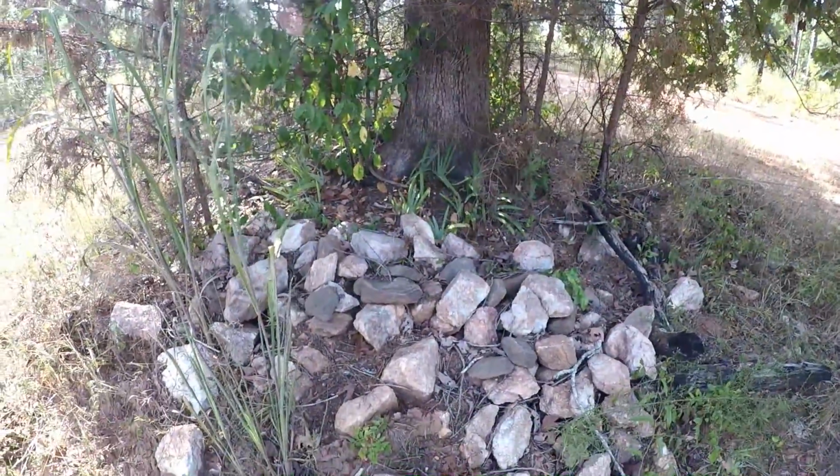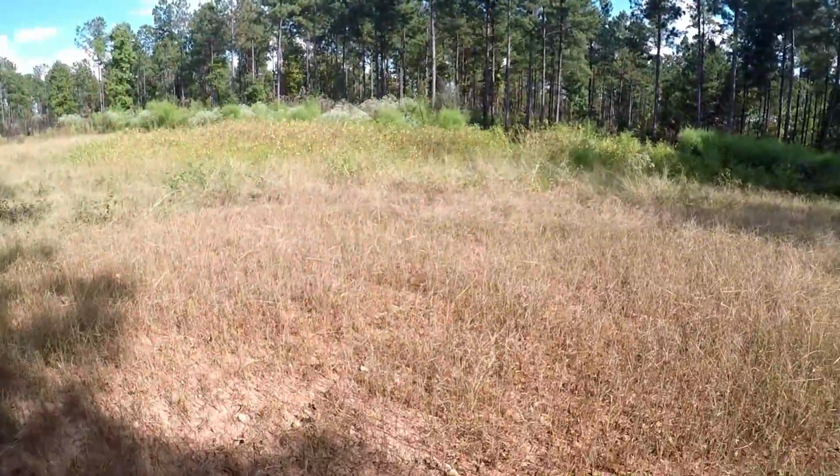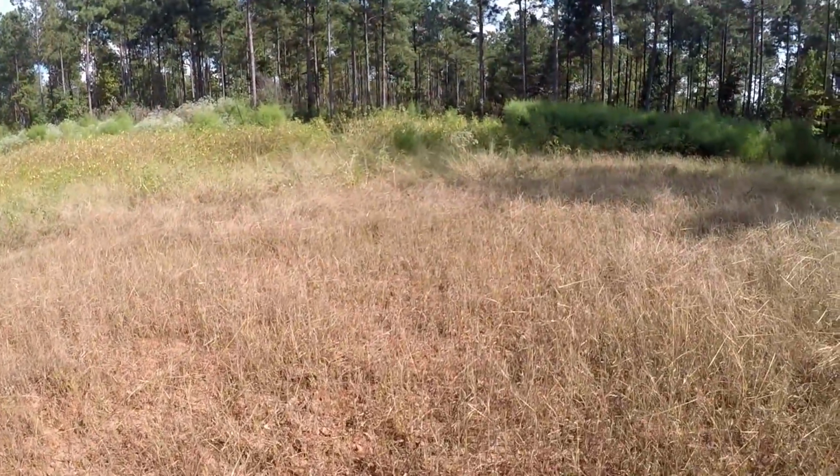And then that rock pile. I wonder if this was the actual site of the home, or if it was another one. Maybe there used to be a little community here.